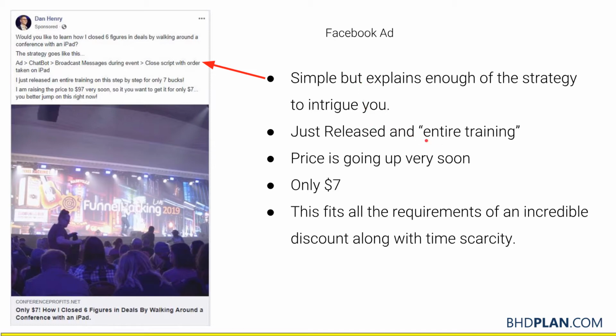Okay. And he just released an entire training. So what he's saying here is you're getting all the points here. The price is going to go up soon. There's scarcity, right? It's only $7. That's a discount. So you've got scarcity, a discount, just released. So it's new, and it's an entire training. So everything you want to see in an ad, it's new and improved. It's complete. It's everything you need. Get it now. The price is going up, and it's a super big discount. It's $7 instead of $97.